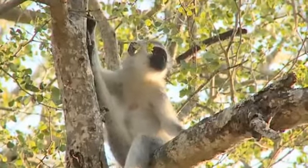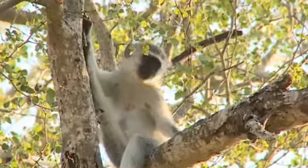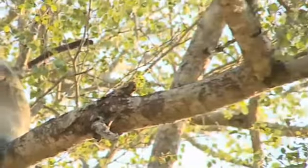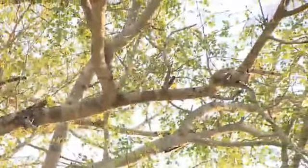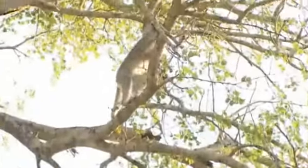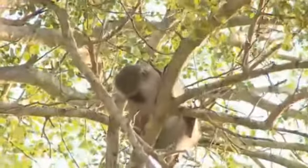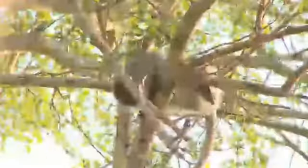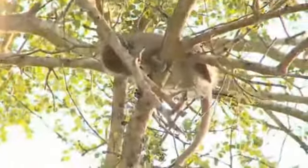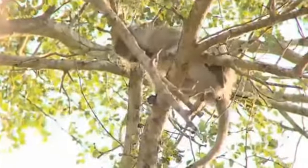But we can hear it from many kilometers away, probably a mile or two away, depending on the conditions and terrain. And from their calls we can be informed of leopard by these animals, and because they're so often up in trees, there's great vantage points for them to spot leopard from. Now, you may be wondering what this little monkey's doing here.